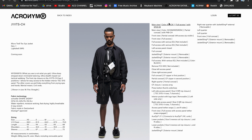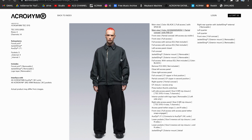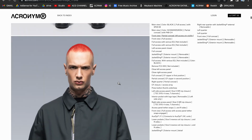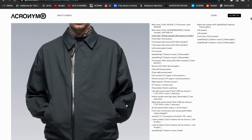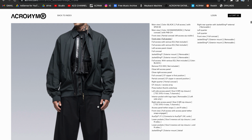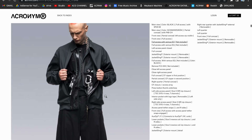It seems to come in black and schwarz-grün, even though I personally don't really think this looks like green at all. But maybe that's my eyes. To me, it actually looks a bit more like some grayish navy kind of color. Barely see any green in this.